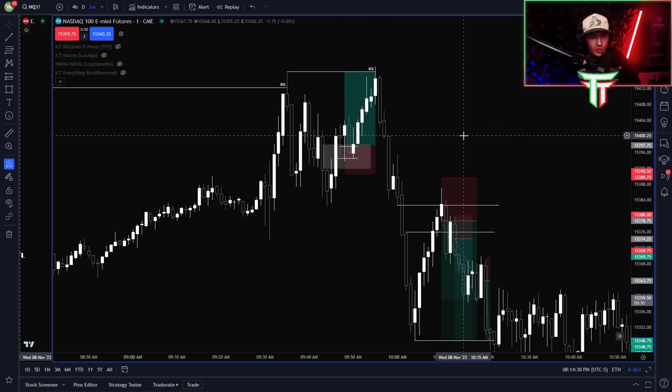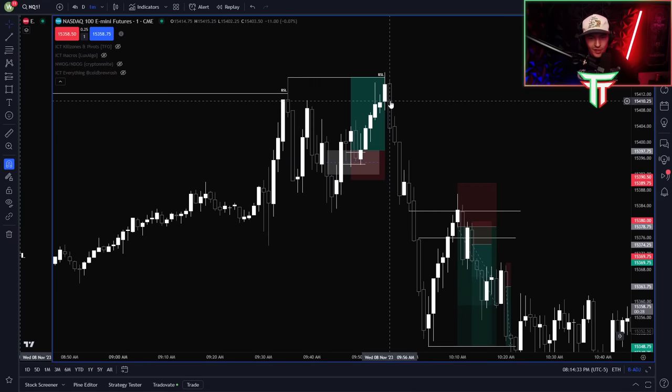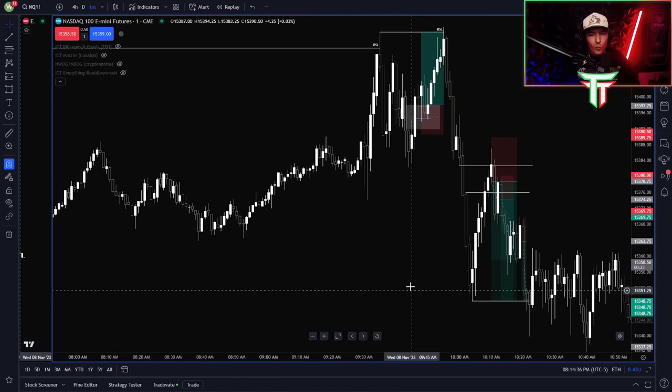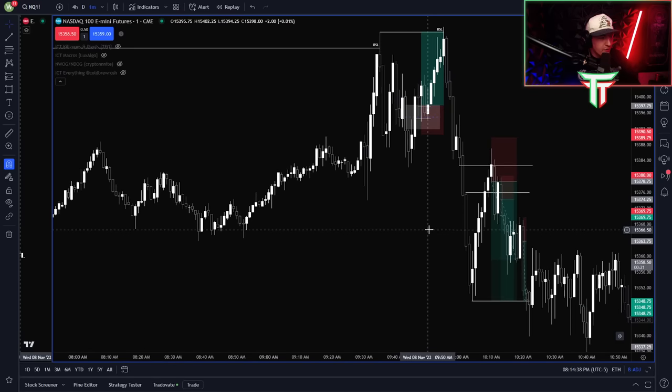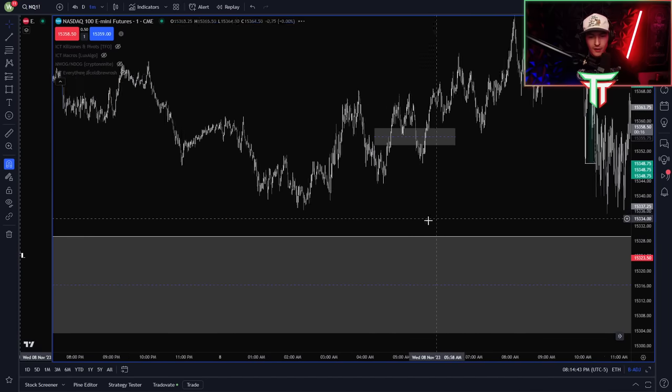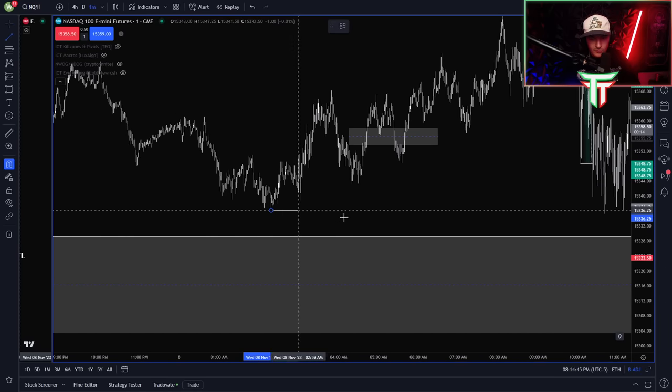So shorts, in my opinion, you shouldn't be touching until we get this move to the downside. Once we get this move, what do I think is going to happen? Where do you think the next draw on liquidity goes? Whatever the recent swing low is most of the time, which is right here, which is London low.